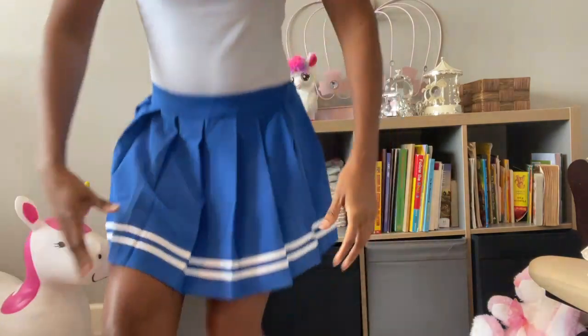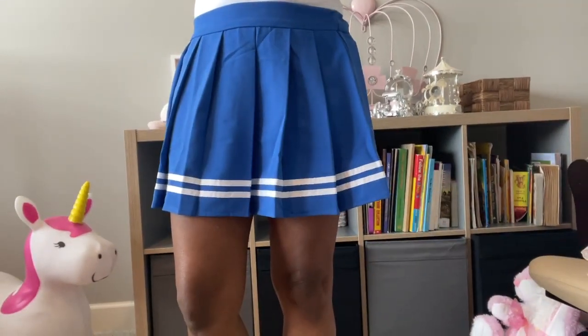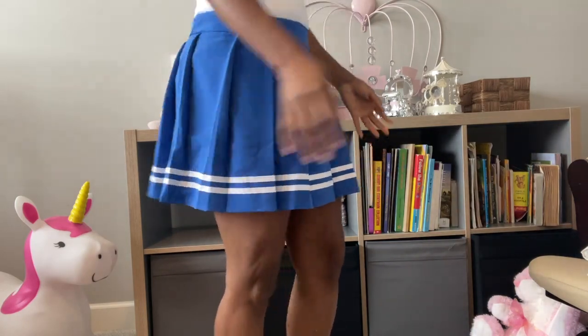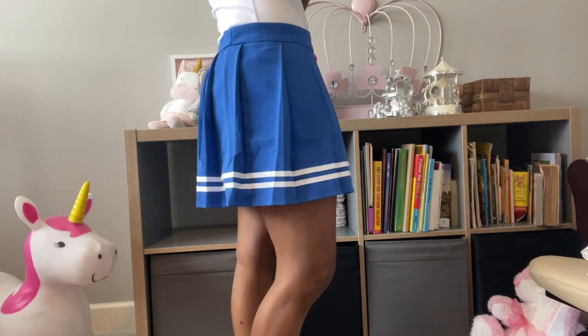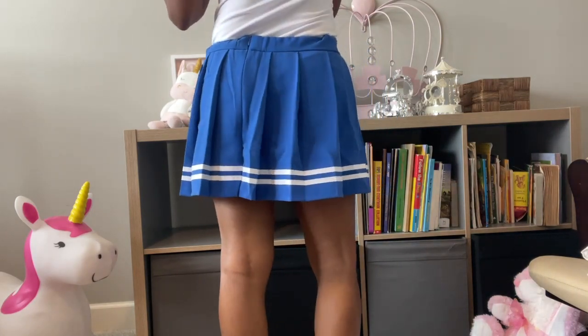All right. If you're thinking about how it's gonna look on you, I'm 5'3", and this is how it looks on me. It's pretty short. And here's the side. And the back of it.